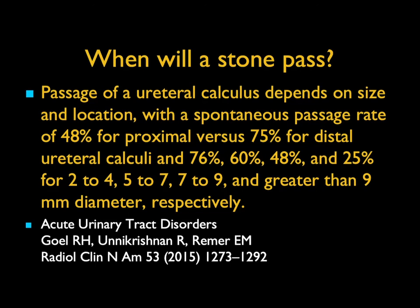Not to quote George Harrison, all things must pass. George was not a urologist or urologic radiologist.